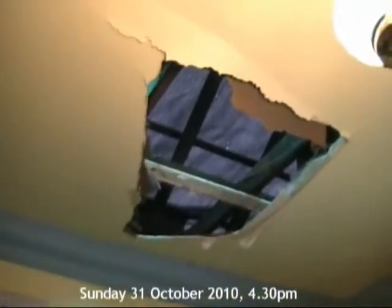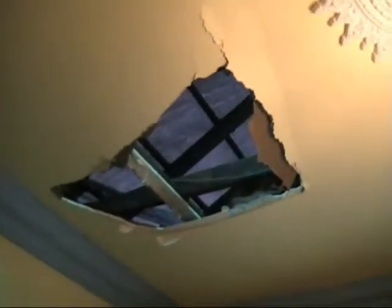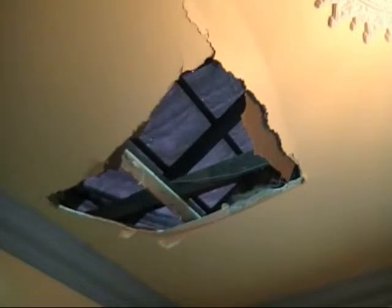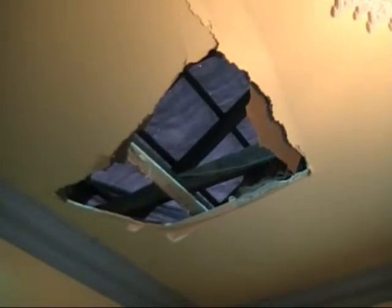Right, as you can see, we've had a ceiling collapse. Looks like it's probably a bit under a square metre of plaster has finally fallen in. A little bit annoyed, because the builder was around here earlier today and he looked up at the ceiling and said, oh, I might have to get a prop underneath that. Maybe if we'd got a prop underneath it, it might not have come in like this.